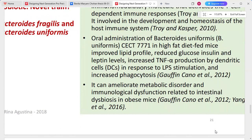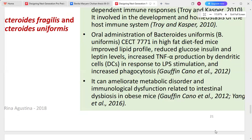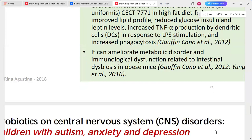Then, if we give orally Bacteroides uniformis in a mice which is challenged with a high fat diet, means if we give any animal a high fat diet, and then we want to see that by giving Bacteroides uniformis, whether the fat is being reduced or being metabolized properly, whether there's a reduction in the LDLs, the low density lipopolysaccharides or not. So it basically improves the lipid profile, reduces glucose, insulin, and also increases the tumor necrosis factor alpha production by the dendritic cells and basically stimulates phagocytosis, right?